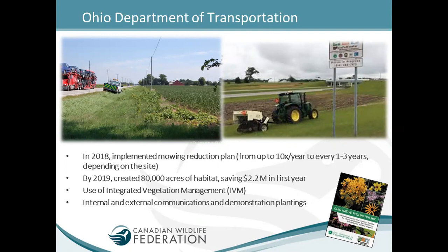And with that, Ohio was really successful in doing a lot of internal and external communications. So you can see on the right, a nice demonstration plot with signage and a highly visible area. They've got lots of communication products, including just these nice little branded seed packets that are at the far bottom there.